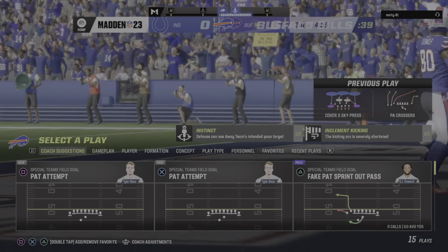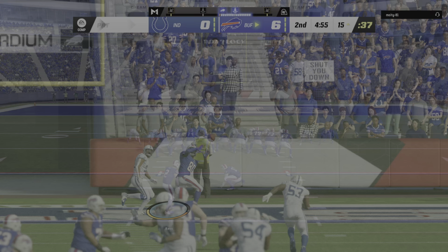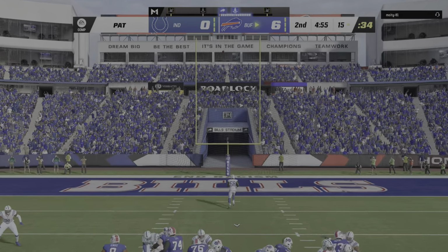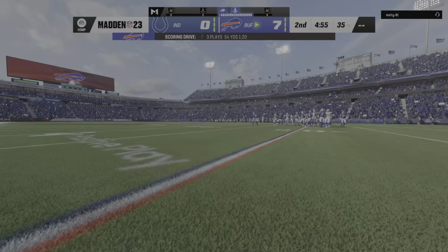Jamison Crowder! 28 yards. And the Bills post the first points of the ball game as they take the lead here in this second quarter. Extra point by Bass, up and good. And that makes the score 7-0.